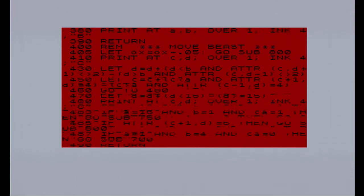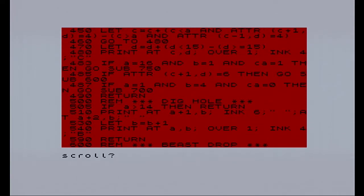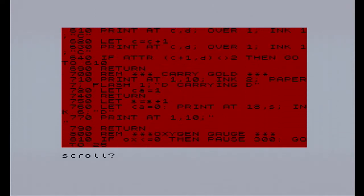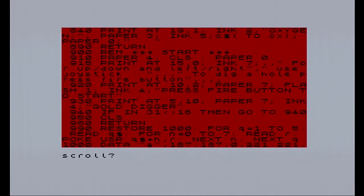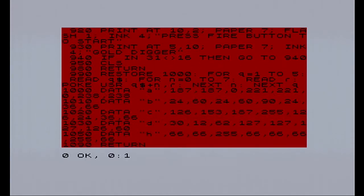Print at that location. That's fine. Dig hole. Move the beast. See if we can find the keys for it. There must be an in-key section of this somewhere. We're looking for in-key. I didn't realise I was going to get into editing it, to be honest with you. I can't even remember how to edit. This is a bad start, realistically. I wonder if it's a Kempston joystick they had.